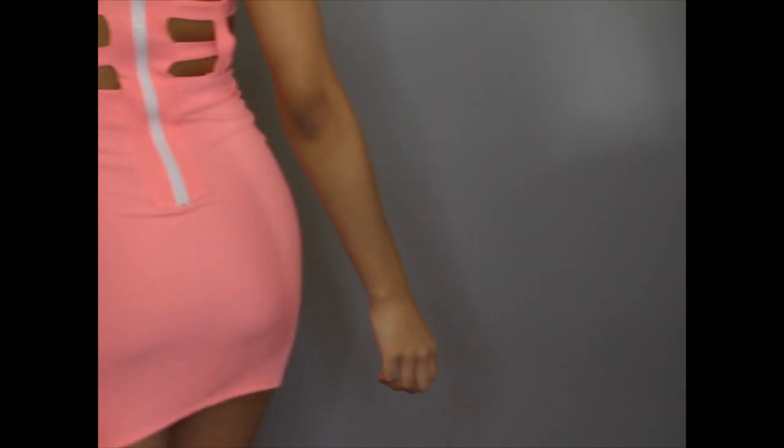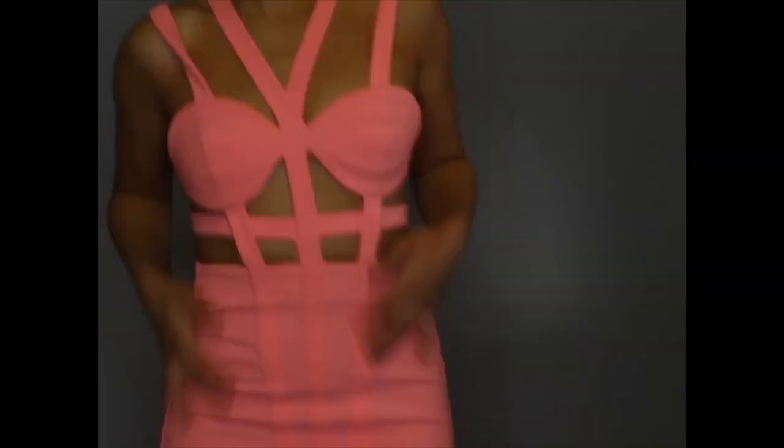See how I paired everything with a red lip? I think that was like the way to go. You can't go wrong. That's the bottom of the dress. And this is a full length of my dress.